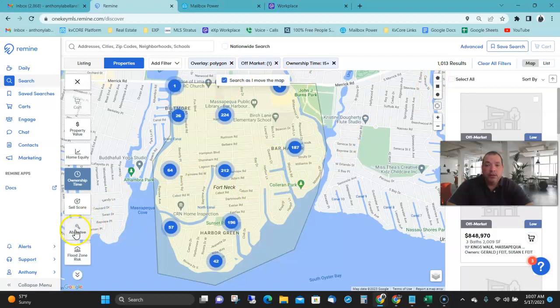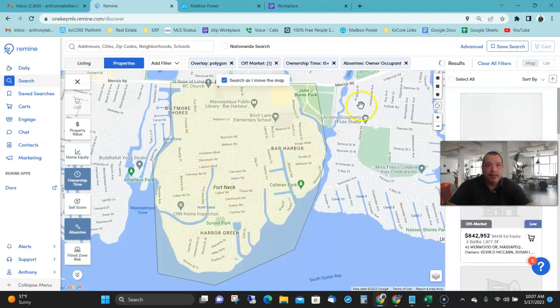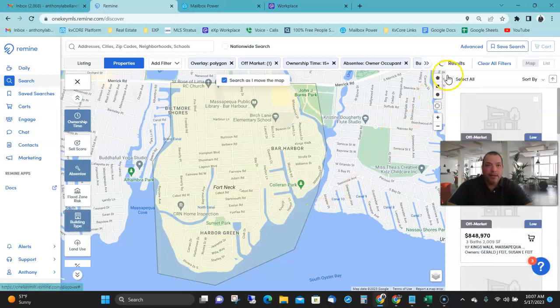Now, let's click on this absentee button here. We want to just target people that are owner occupants, not absentee. So people that are actually living there. Let's hit apply. And now we're under 1,000. Now we're down to 955. We can use another filter here, building type, and we just want to see single family homes, no condos, no townhouses, no multifamily, just single family homes. Now we're down to 942.